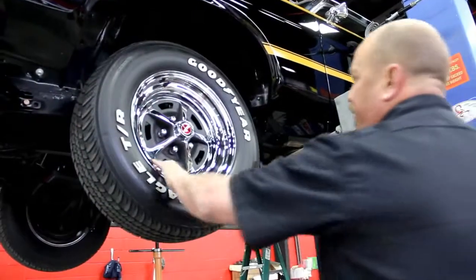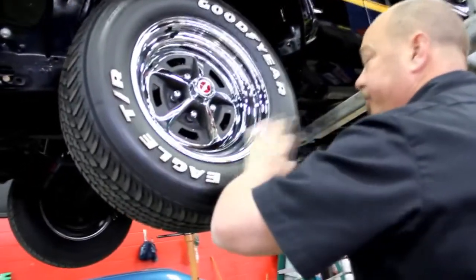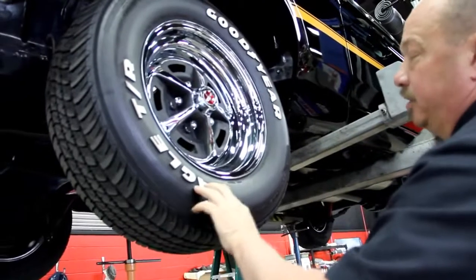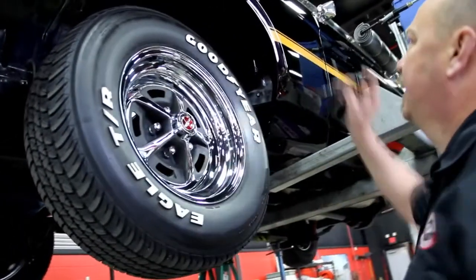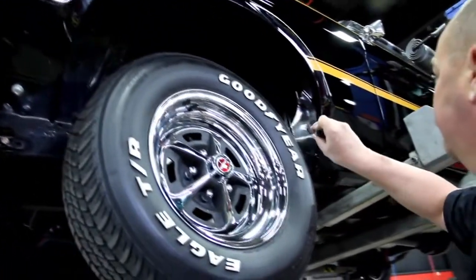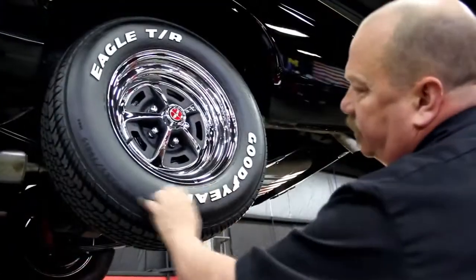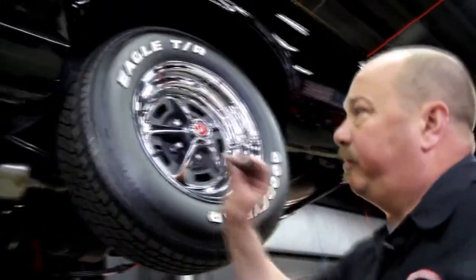Let's take a look at those Magnum 500s. Beautiful Magnum wheels here. They look like they're really new. It's got the Mercury symbol. We've got Goodyear Eagles. Let's see, we got 225/70 15s. And take a look at those wheel wells. Look how nice and clean all that is. Nice and solid. Beautiful car underneath. Back ones are the same size, 225/70 15s. And take a look at the rocker here.